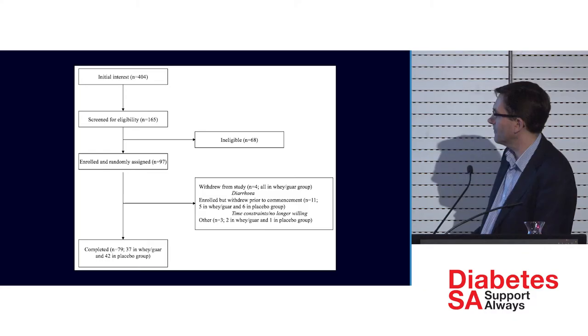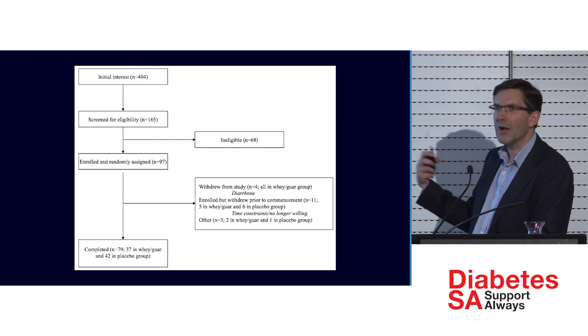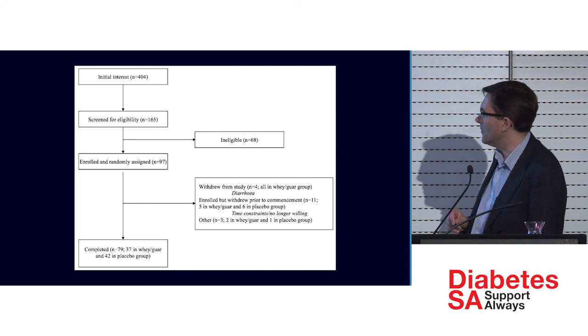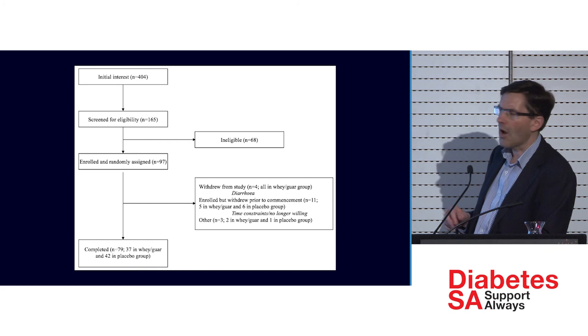What was really impressive was that most people were able to stick with it. In fact, people took about 95% of the prescribed number of sachets through this 12-week trial. I was amazed. I thought that was terrific. There were a very small number of people who dropped out. A few people who had the whey seemed to get loose bowel actions, which was a little bit of a surprise, and they couldn't go on with it. But that was very much a minority.